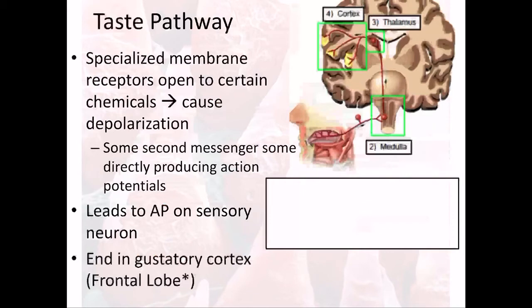And so as far as the neurological pathway of taste, again, we have the specialized membrane that is the taste bud, and then receptors open to chemicals that cause depolarization. So we're going to send an action potential. It's going to eventually go down the neuron, but some tastes use what's known as a second messenger system. We talked about this a little bit before, which is kind of binding to a receptor, and that setting off a whole little chain of events inside the cell, which eventually leads to that message being sent. But then others can directly produce action potentials.